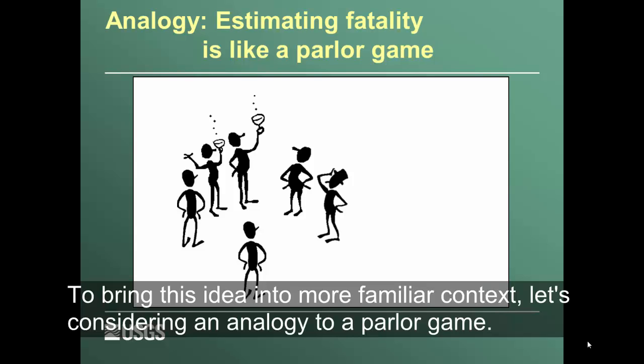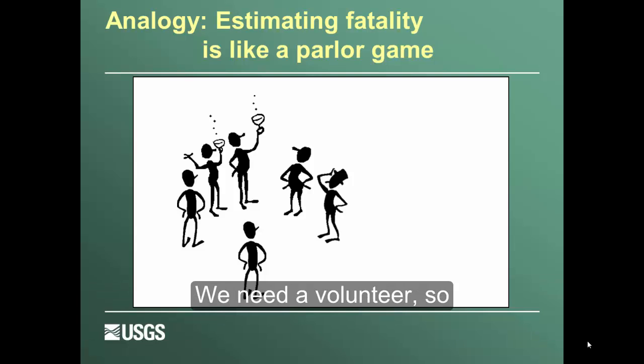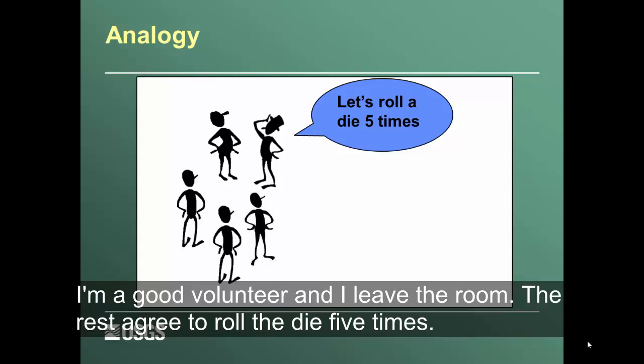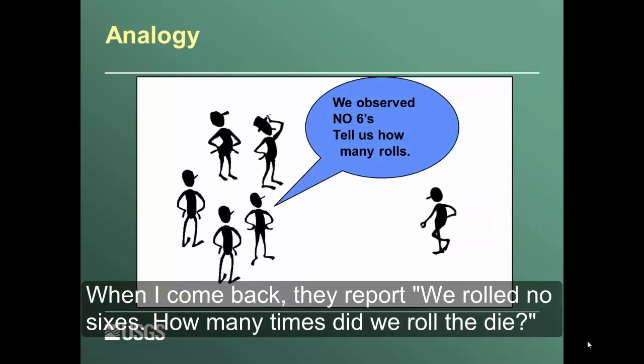To bring this idea into more familiar context, let's consider an analogy to a parlor game. We're at a party, and someone says, "Hey, let's play Stump the Statistician. We need a volunteer." So I'm a good volunteer, and I leave the room. The rest agree to roll the die 5 times. When I come back, they report, "We rolled no 6s. How many times did we roll the die?"